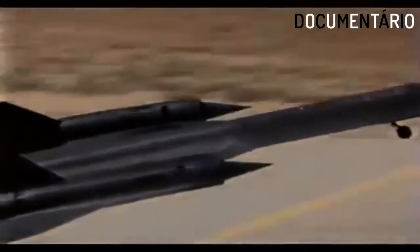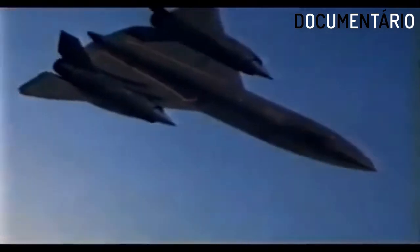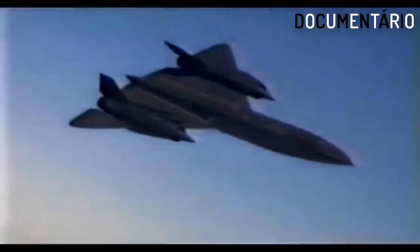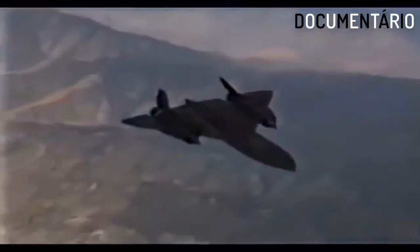A bullet from a high-powered rifle leaves the barrel at about 3,000 feet per second. On a routine mission, the Blackbird travels faster, 3,200 feet per second, for up to 90 minutes at a time. No matter how serene it may look, this kind of speed requires unyielding precision.